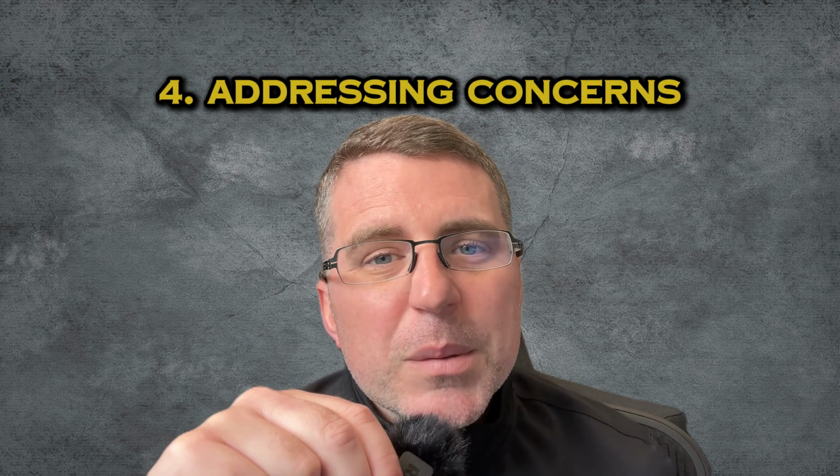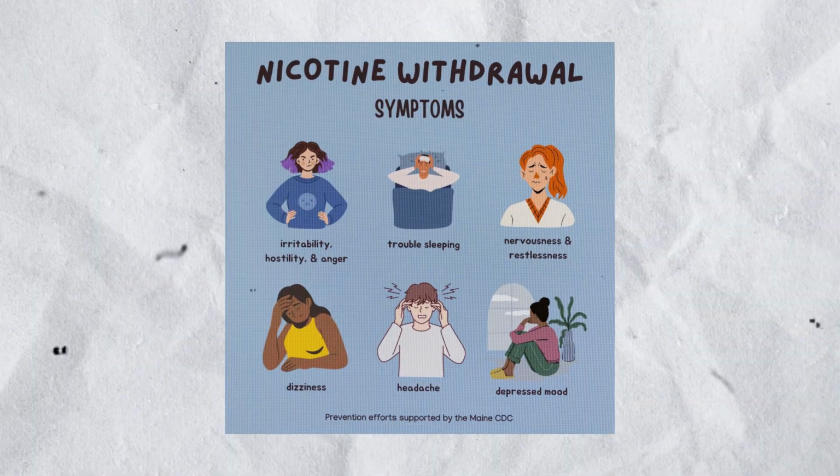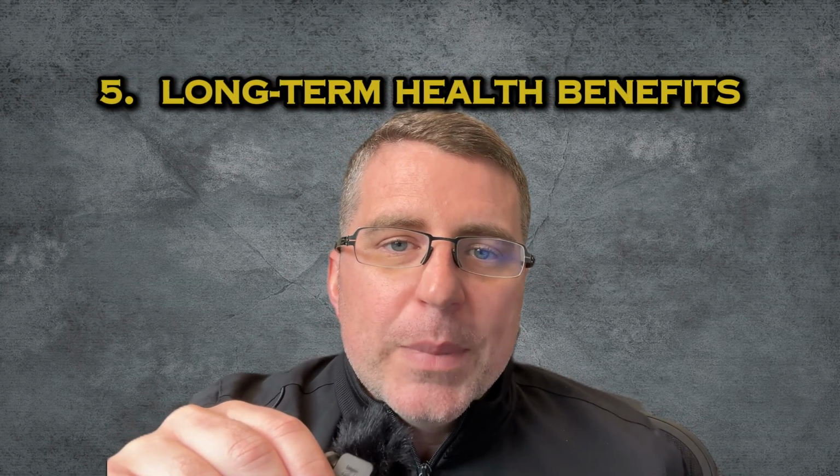4, addressing concerns. Some people may hesitate to quit smoking due to fears of weight gain, nicotine withdrawal symptoms, or relapse. Doctors can address these concerns and provide strategies for managing cravings and withdrawal, and offer encouragement and motivation throughout the quitting journey.